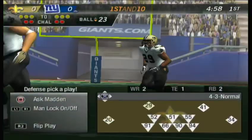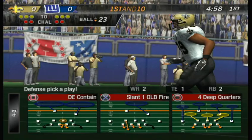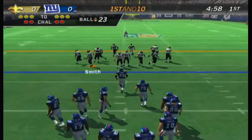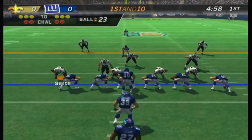So, John, we have two of the most talented defenses in the league featured in this game. Yeah, both of these teams bring a lot of talent to the table. Neither has any glaring holes in their front seven or in their secondary. So that makes it very dangerous on the defensive side of the ball.